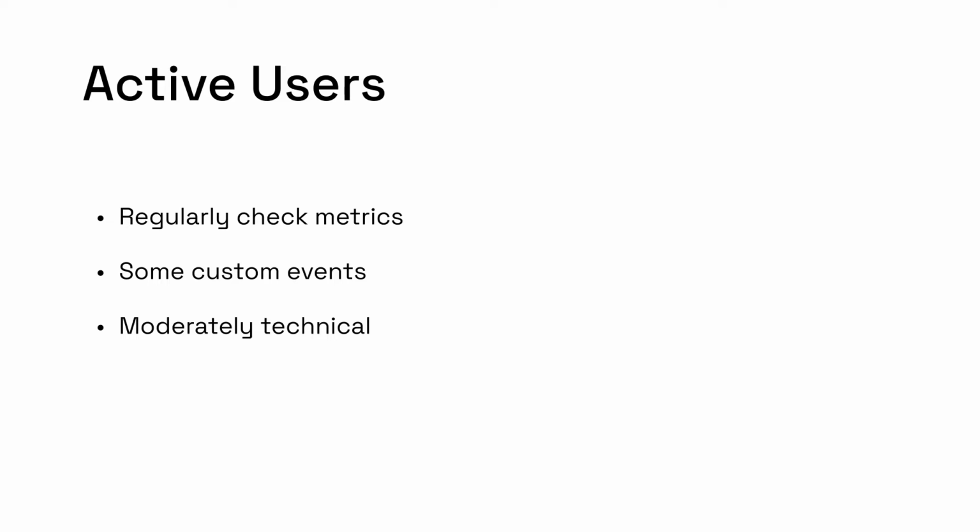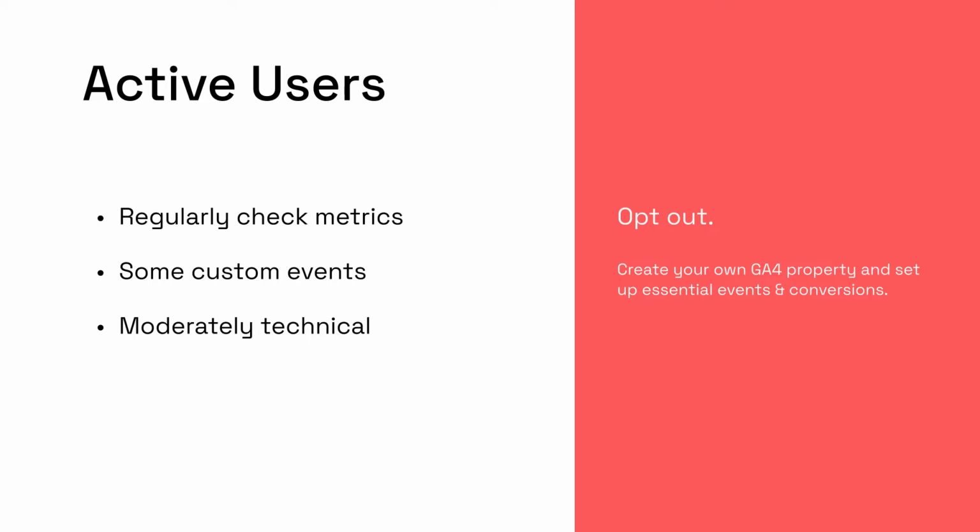If you spend a little bit more time in Google Analytics or just find yourself regularly checking metrics, or perhaps some custom events and goals, then I would probably recommend opting out. What I mean by that is you would likely be better served by setting up a fresh GA4 property yourself and making sure it's set up foundationally correct so that you can grow in the future. If you're not entirely sure what to do, or maybe you're not as technical, maybe let them migrate for you, but you'll probably have to do some more cleanup later.